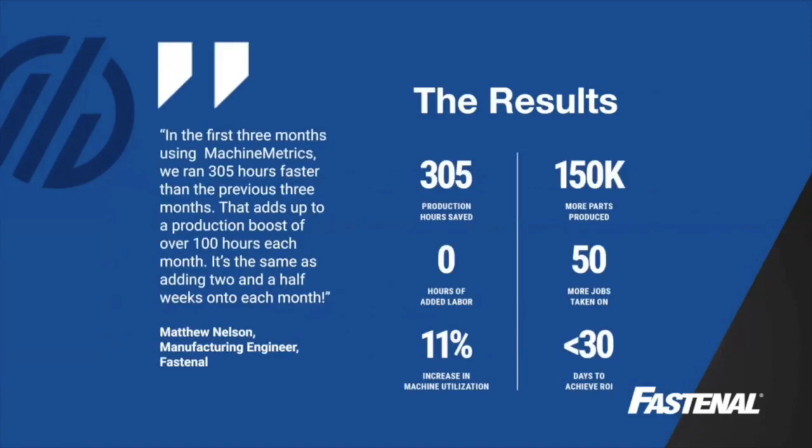This is a slide from back when we first implemented MachineMetrics. Because of that green screen and red screen and orange screen, our operators want to keep that screen green. And because of that, we have almost automatically increased our productivity boost. We were able to produce more parts.